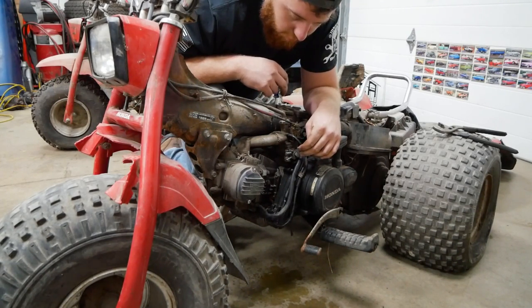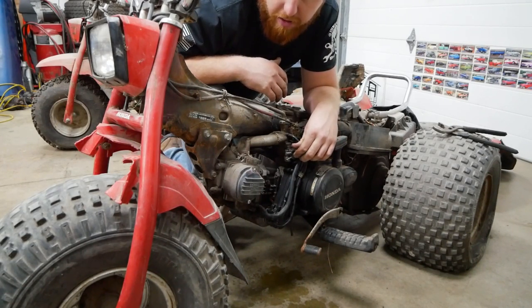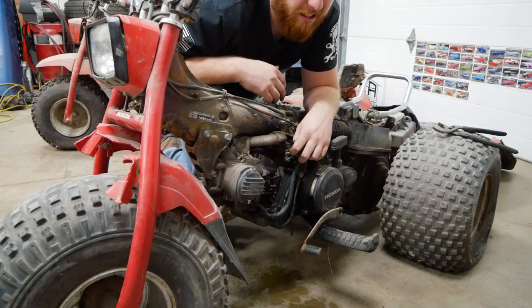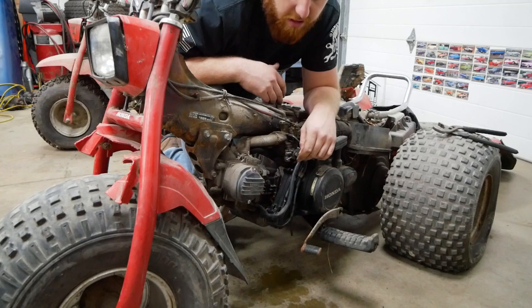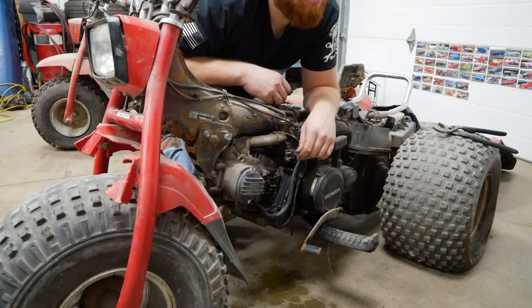Another tip, if you're rebuilding a carburetor that matters on like a street bike or a dirt bike or something, don't use brake cleaner or carb cleaner because they have a lot of rubber O-rings. And for whatever reason, it destroys all of the O-rings and they turn to goo. I ran into that in the past. So do as I say, not as I do.